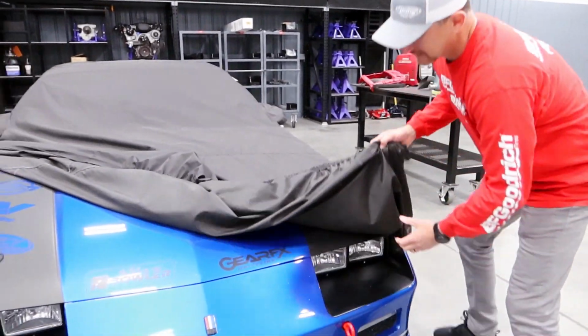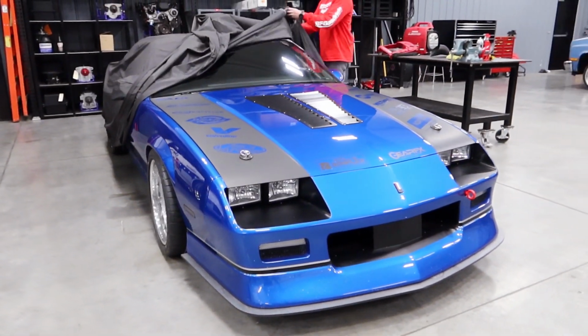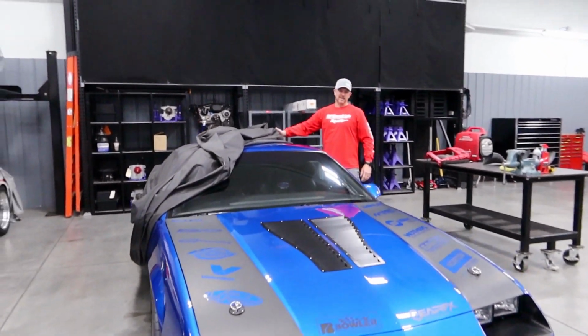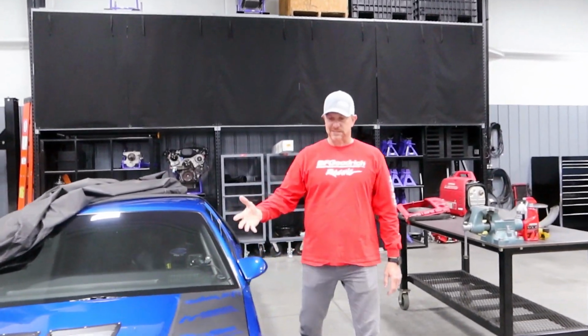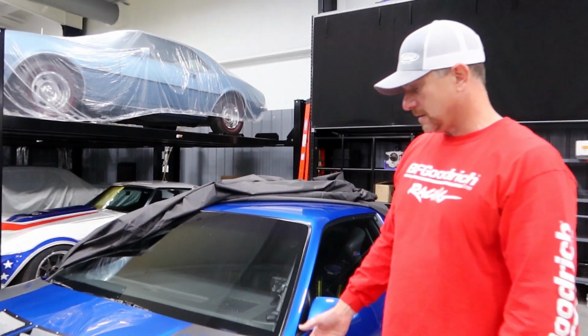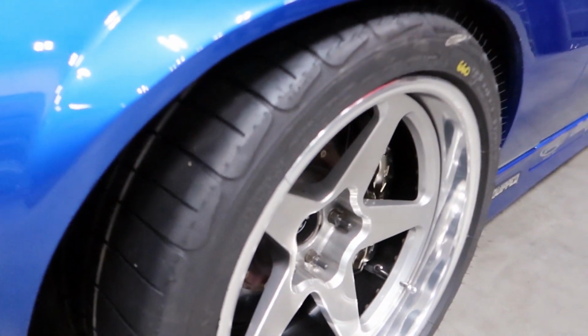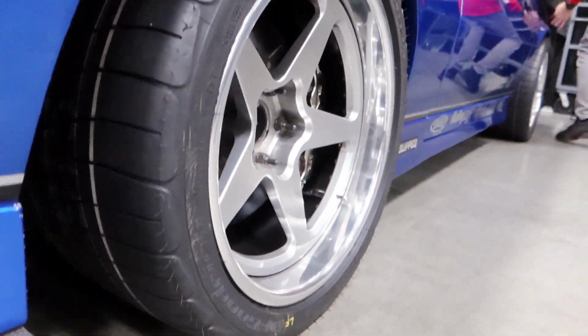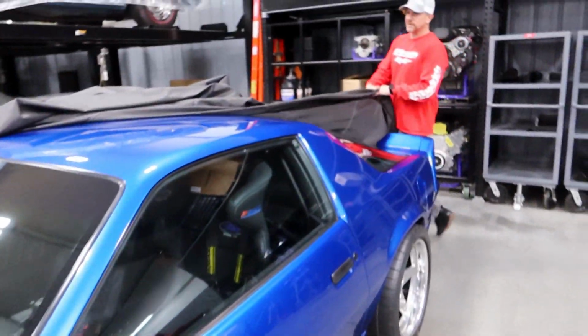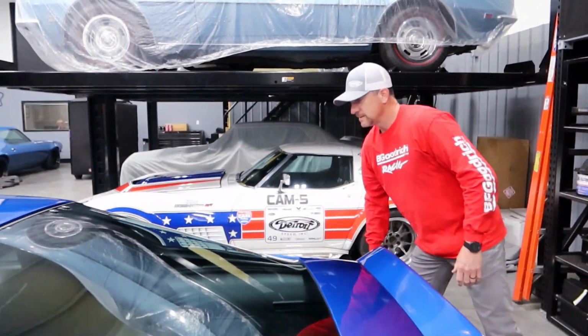This will get some action still, I'm confident, this year. And this is our DSE IROC. Pretty fun car. We've got a nice product line for the third gen Camaros and Firebirds, and it sits again on Rival S's, our go-to tire, of course, for track days and autocrosses. And we've had some success with this car already too, so we're anxious to get it out this year and tear up some tires and make some noise.